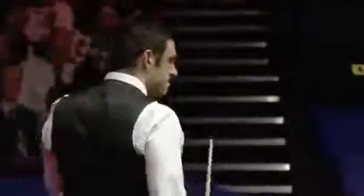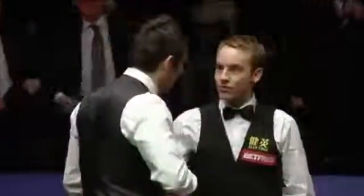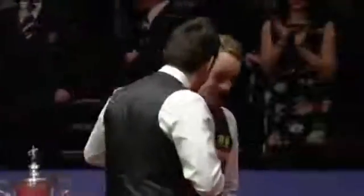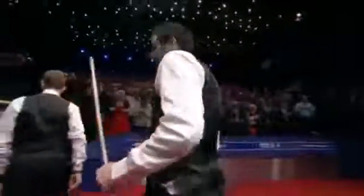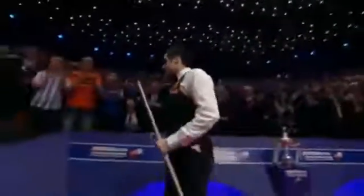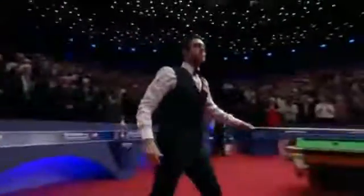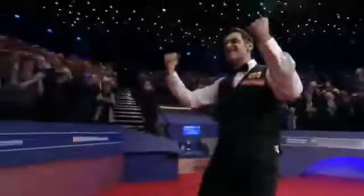Ali Carter will come forward like the gentleman he is and congratulate Ronnie O'Sullivan. It's going to be emotional here in the Crucible Theatre. What a performance from Ronnie O'Sullivan. Three times a world champion. It's now four, and Ronnie O'Sullivan becomes the 2012 Betfred.com world champion. Well done, Ronnie, and well done to Ali Carter.